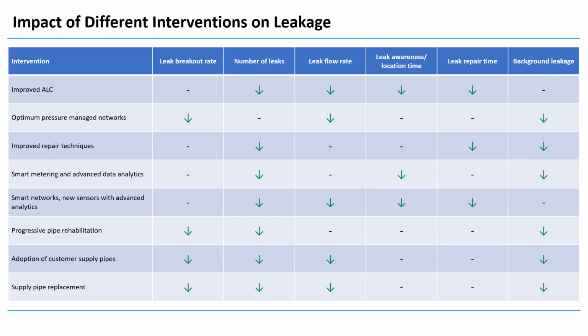These are the areas that we picked up and said, these are the things we need to be looking at, and these are our interventions on leakage. Improved active leakage control, that's more feet on the ground effectively. Optimizing your pressure management networks, that's absolutely driving down the pressure to the lowest you can get it. Obviously, that can be quite contentious because customers sometimes don't like that. Improved repair techniques: how can we speed up the time it takes to repair a pipe? Smart metering and advanced data analytics. We're certainly seeing some great results coming out from Thames and from Anglian with the work that they're doing there.